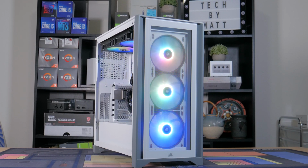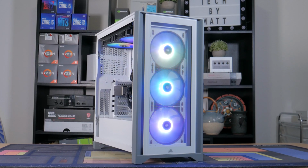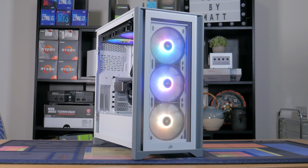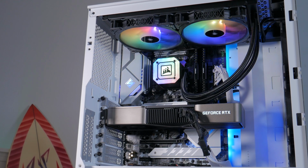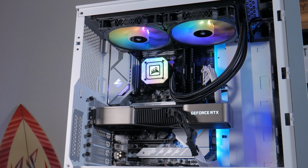Pretty much all the RGB lights and fans can be controlled through the Corsair iCUE software, giving an insane level of customization and control of the look of your PC. The combo of the unlocked i5, Corsair cooler, and the Founders Edition 3080 provides a ton of power and cooling headroom.